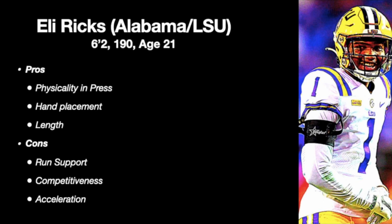Now some cons that we're going to look at. Really, run support. He gives nothing on film to, one, support the run, and two, tackle. You don't want no business tackling, no business supporting the run. And whenever you need to get busy supporting the run, that also ties into his competitiveness. Sometimes your team needs you to go make a play, and he doesn't show up and do that.